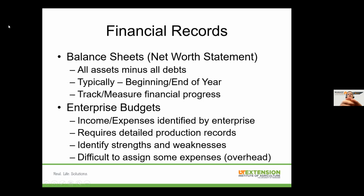So again, I kind of mentioned when we look at some of those records, that would break down into some of the balance sheets, we'll put them together. We typically want to do a beginning of the year balance sheet and an ending of the year balance sheet. We want to kind of measure that financial progress. Again, comparing it to a Schedule F tax form, whether you make money or not, it doesn't tell the whole story. A balance sheet will really tell which way your business is progressing. You do that every year consistently, you can see whether it's building strength or net worth or going the other way.